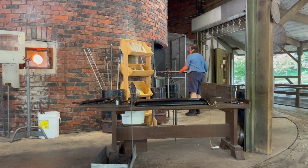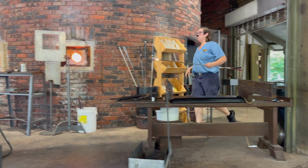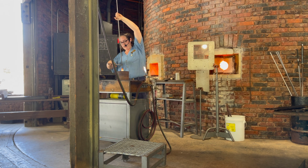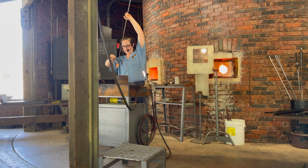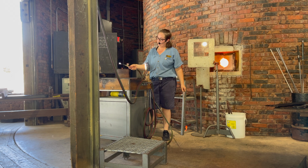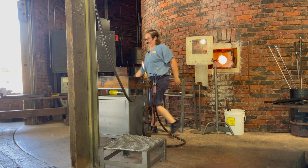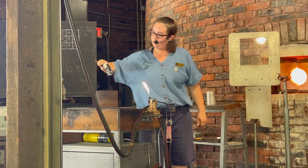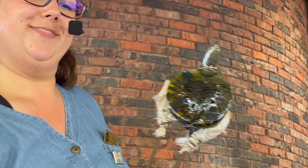Now we're going to grab a little tiny bit of glass for the tail of the turtle. Just to cover that little flat spot. Little turtle tail. I'm going to melt those little sharper edges I have created on that little tail. Now if the turtle's a little colder, you might be able to see that little diamond pattern there on the front. There's the little tail. Oh yeah.